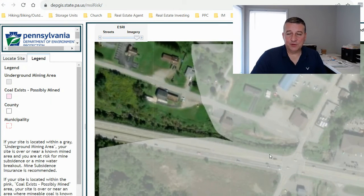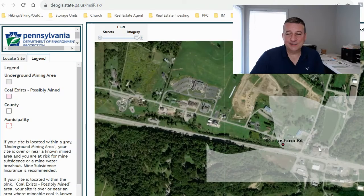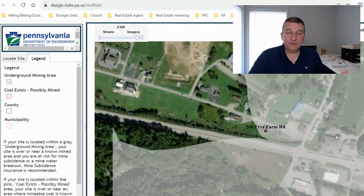All of that seems to be correct, but even if I was located slightly off of it, I probably would get it anyway, just because it's close enough to an area. And let's face it, the maps may not have been that accurate at one point in time, and maybe they've done some satellite imagery or some type of, I don't know, sending sound waves down through to check, but I'm not really sure. But that's all you need to do.